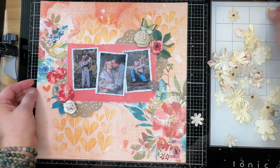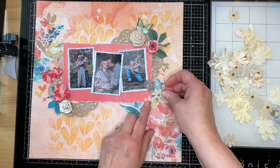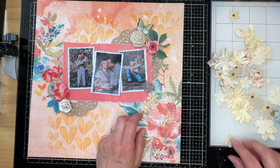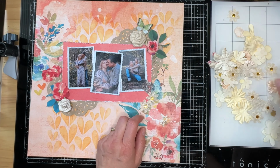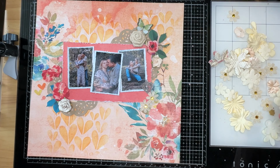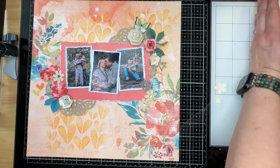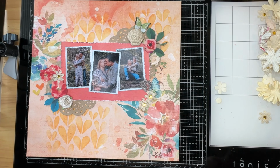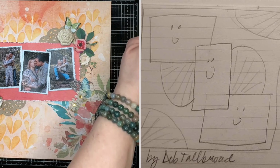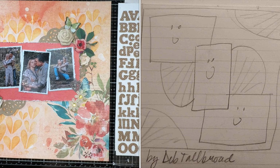Anyway, so I'm just kind of layering up some flowers here and there on either side of the photo mat. I'm just sticking with that diagonal line. And again, this is my nod to, I said I flipped this sketch so that the design elements are in the opposite corners than they are on the sketch. And this is my nod to the diagonal portion as well.